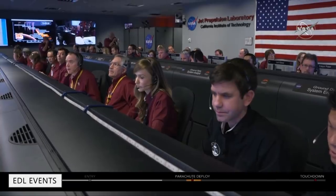InSight has passed through peak deceleration. Telemetry shows the spacecraft saw about 8 Gs. Marco Alpha and Marco Bravo maintain lock. Radio science reports carrier detected.